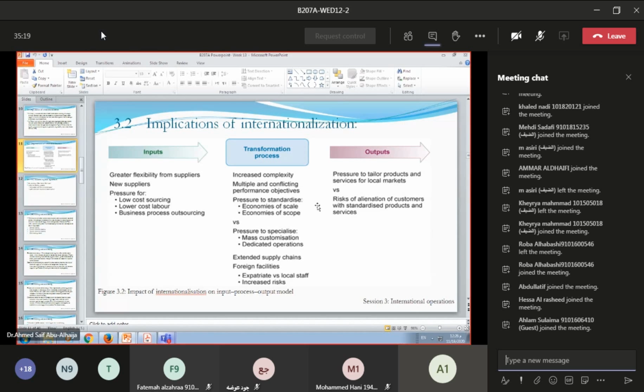Here, as you can see, guys, do you remember the model we have explained before, that we have inputs, then we have the process, then we have the output? So the input includes the raw materials that you need to have. Then you need to process these ingredients in order to finish the product and send it to the customer. So this is a nice model that helps you to understand this definition.